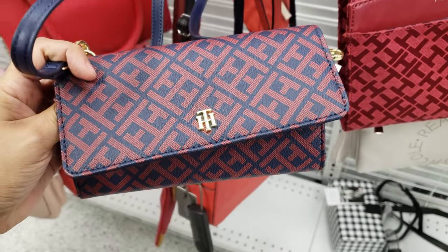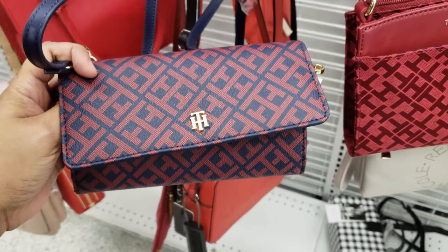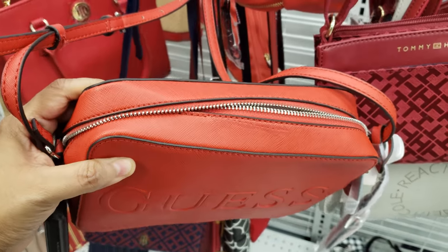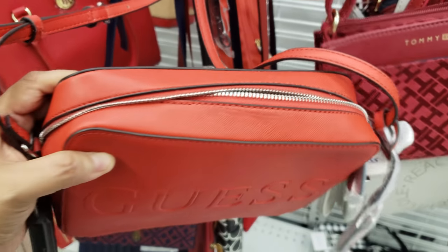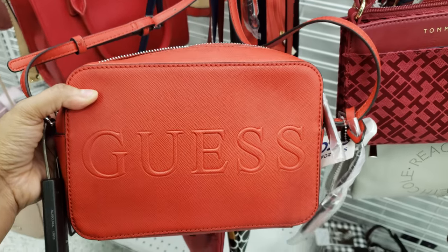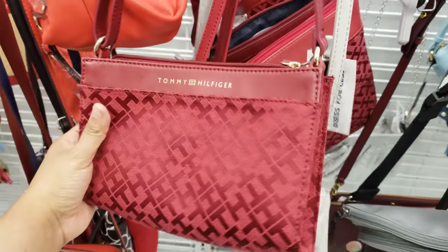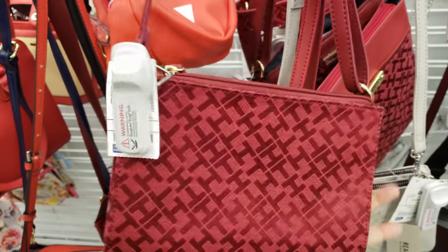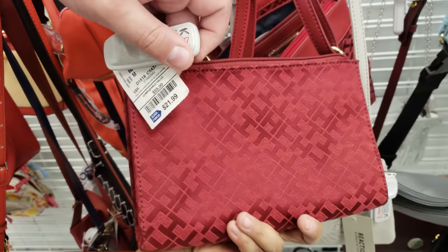Tommy Hilfiger wristlet. You could change it into a crossbody. They want $17. Red Guess for $20. It is on clearance. It looks like it's a little dirty on top. And you cannot detach that strap. More Tommy Hilfiger crossbody. Let's see. Can you move that alarm, please? Yeah. Let's see. $21.